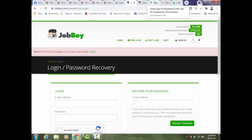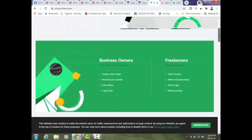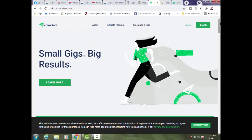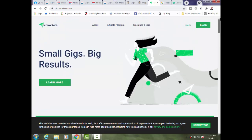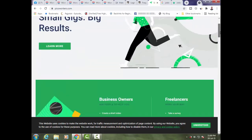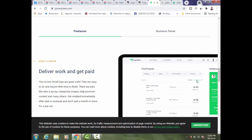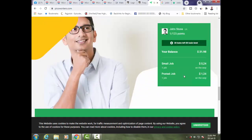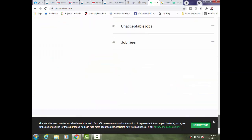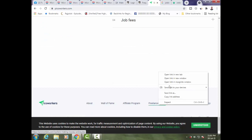Now we will go for Picoworkers. Picoworkers is a site similar to Microworkers, and its design is lucrative and attractive. Here we can see the demo. Write a short blog post, 50 cents, promote a viral video to your friends, 4 cents. You need to just create your account if you want to work on Picoworkers, freelance and earn.